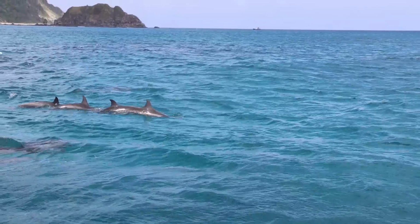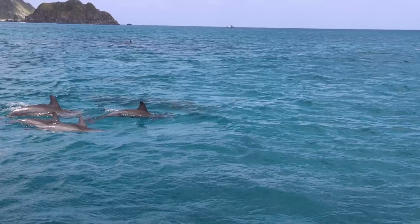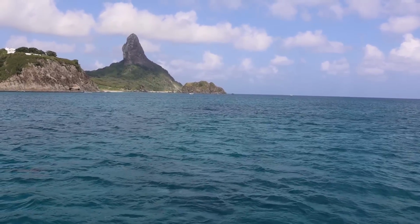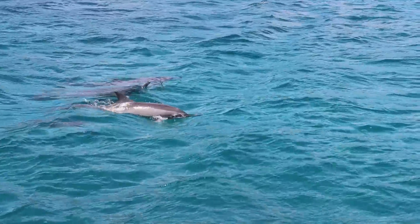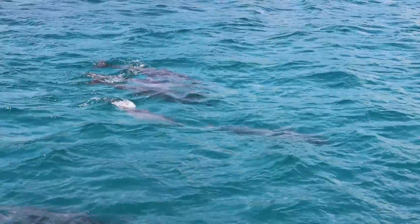And there are literally hundreds of dolphins, pretty small dolphins, in this bay, and they are circling around Florence all the time. They're spinner dolphins, so they leap out of the water, spin round and slap back in. And it's just amazing to be able to be anchored here and sat watching them.